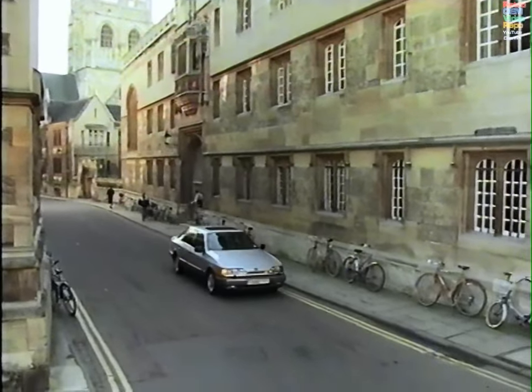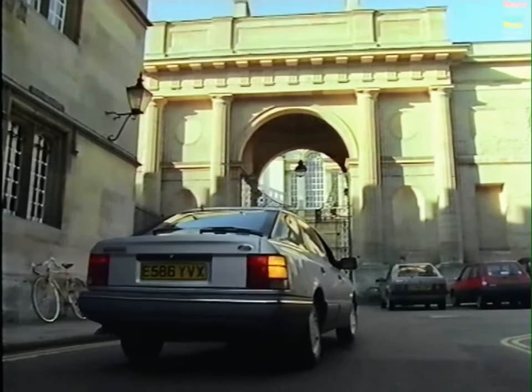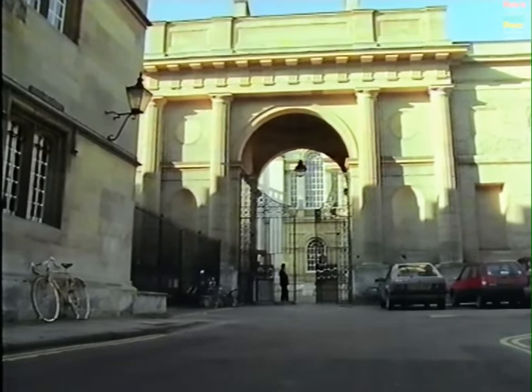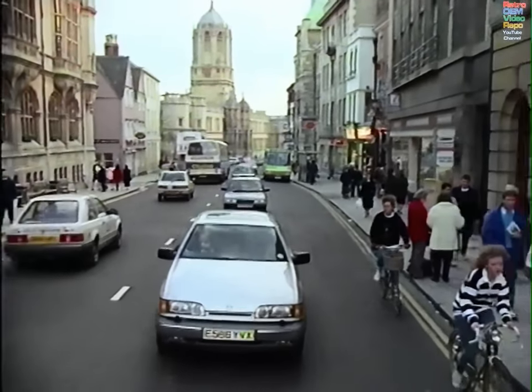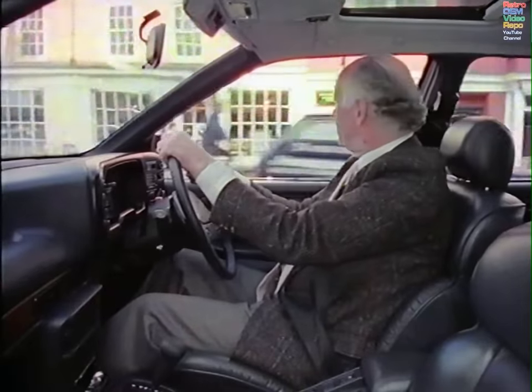The University City of Oxford, fine old place, and a real test, by the way, of a motor car, particularly an automatic. Have you ever had an automatic where you lurch forward constantly when you're in traffic? Well, lots of opportunity to try it out here. This is the High. Lots of traffic, slow moving. It's not lurching, it's going very well indeed. Smoothly running at low speeds.